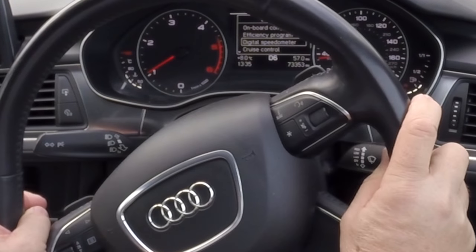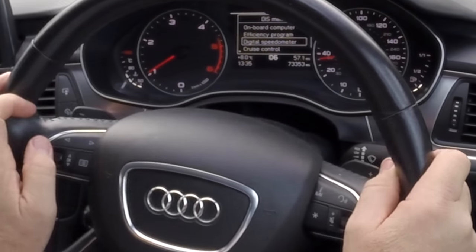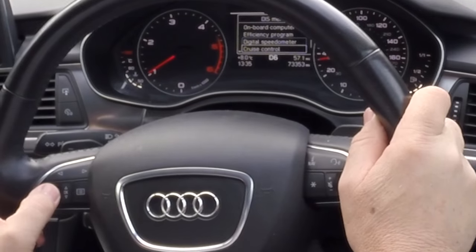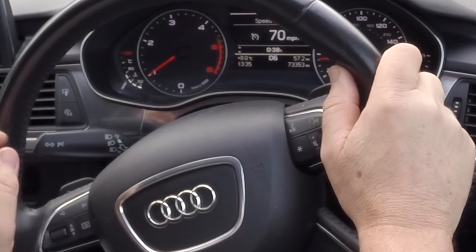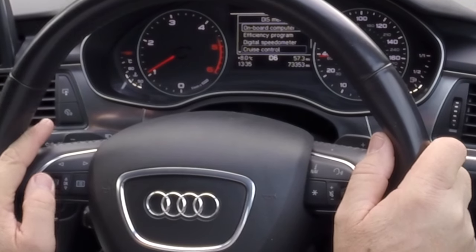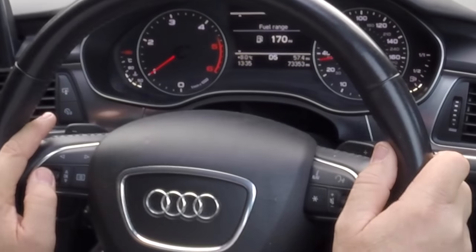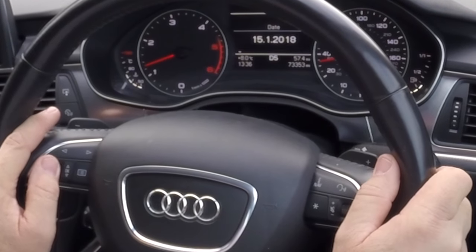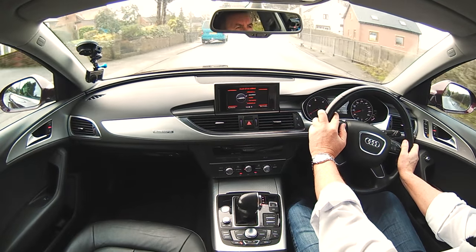Centre of the dash there. Control from the menu button here: onboard computer, efficiency program, digital speedometer, cruise control. Cruise control and select. Speed setting, so that shows what you've got it set for in the centre. So you can change all that. Onboard computer: average speed, fuel consumption, driving time, fuel range. Date. And then you've got all of it.